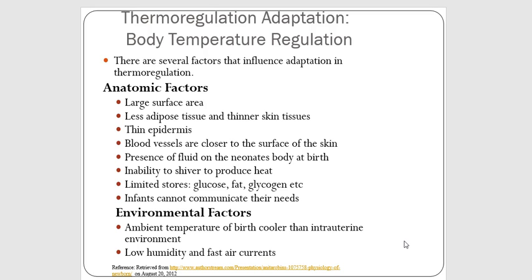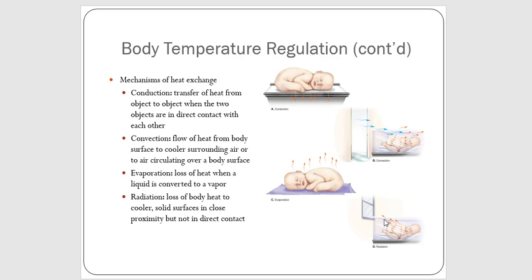And babies can't communicate their needs. They can't say to the nursing staff or to their parents, I'm cold or I'm hot. Can you wrap me up some more? I'm chilly over here. They can't do that. When you look at the environmental factors, the ambient temperature of the room in which the baby is born is a lot cooler than the intrauterine environment. And in any room you have air currents. You have lower humidity and faster air currents than inside the uterus. There are no air currents in the uterus. So there are different mechanisms as to how babies lose heat.